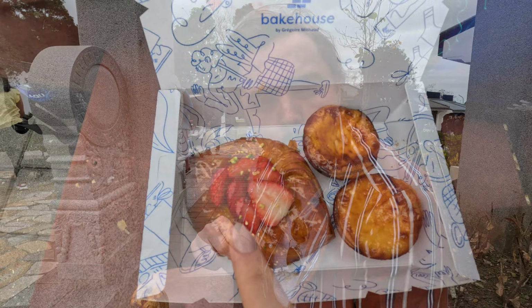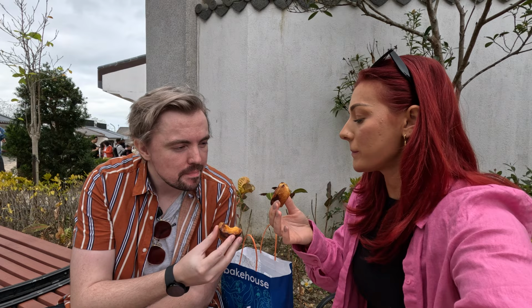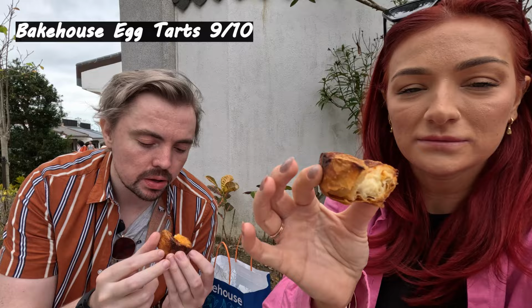The strawberry Danish, and then the egg tarts. Okay, they're really good. Really crunchy and flaky as well, you can hear it. Whenever we've seen these in videos, I never really knew what they were going to taste like, because they're called egg tarts, and for me, egg is such a weird taste. But they're very custardy. I would say that's the main flavour, with a flaky pastry. It's really nice.